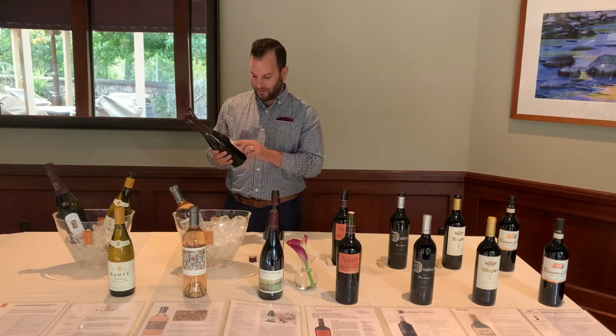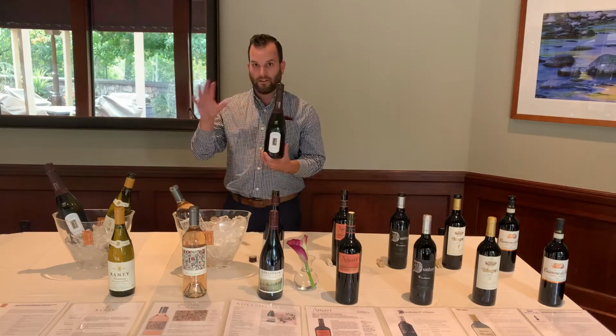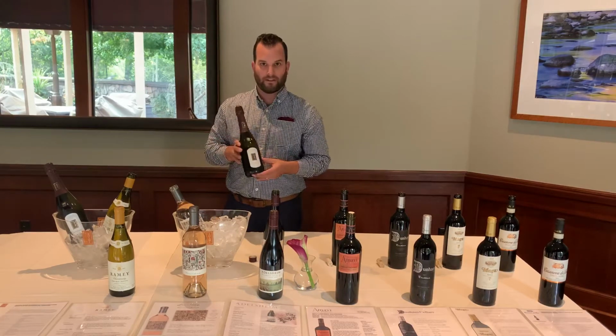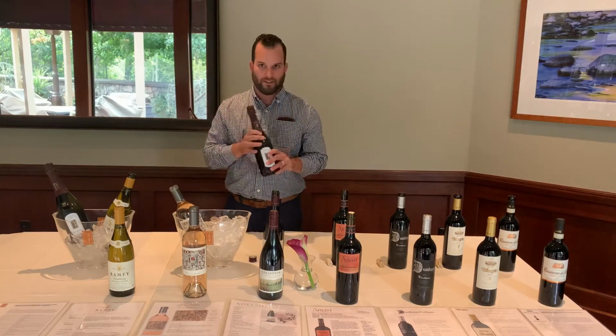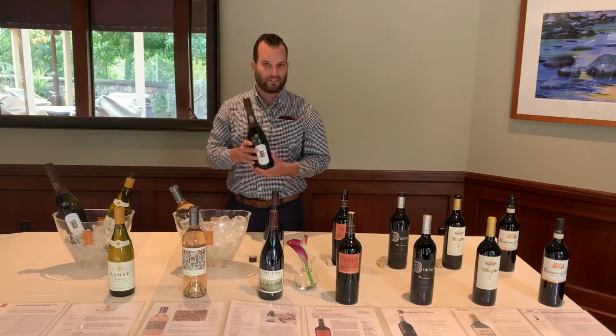And so you'll notice the word Rive on the top of the label here. That is signifying the unique hillside where this fruit is coming from. It's the family's first vineyard that they planted as well. So a really special wine for these guys and for us as well. And I think it highlights the top level of Prosecco, which sometimes can run the gamut of cheap, low end to special stuff like this.